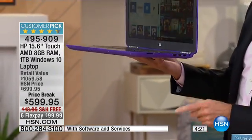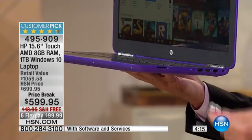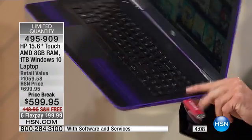I'll start on this side. There's an Ethernet port, there's an HDMI cable, very important, for high definition video and audio. A lot of computers leave that out because it's expensive. This is your USB port. It's a USB 3.0 port.